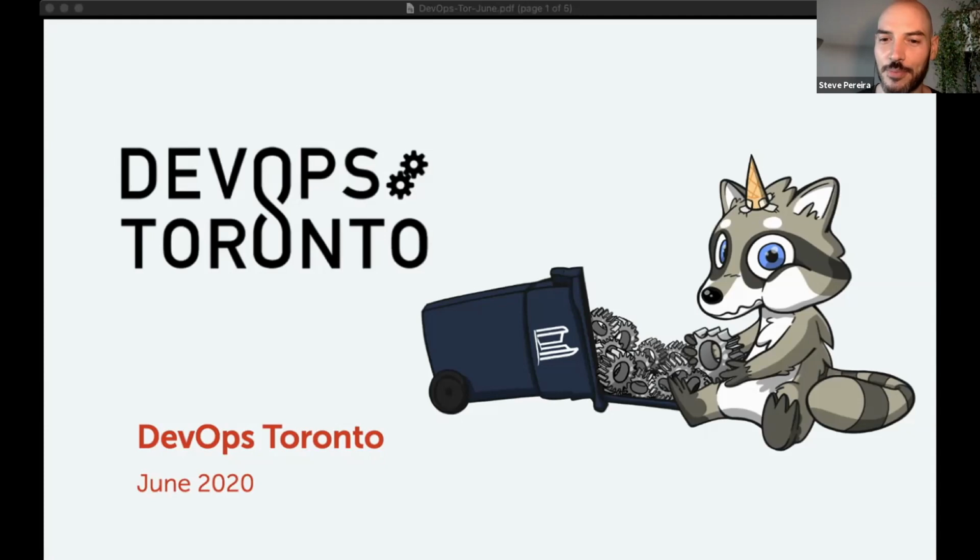But I think this could be a really great format, especially from an accessibility perspective, and allowing everybody to join who might not ordinarily be able to. And certainly we've got people from out of the province and all over the place joining, and that's lovely to see. So hopefully we can keep some of that positivity even as things go back to normal.